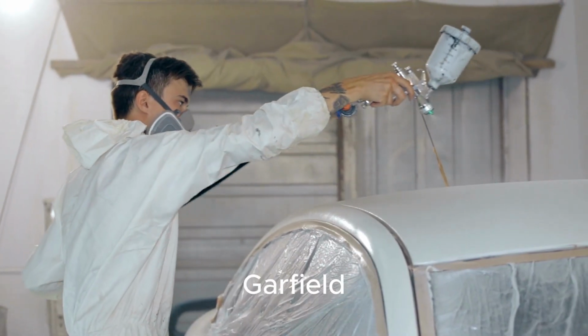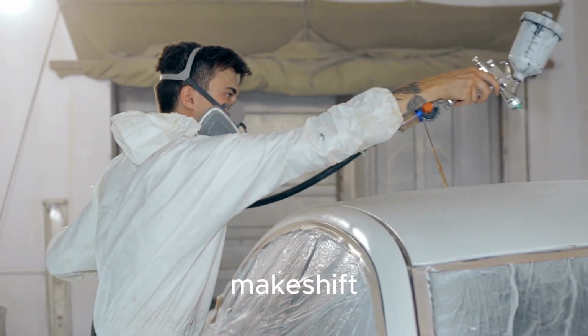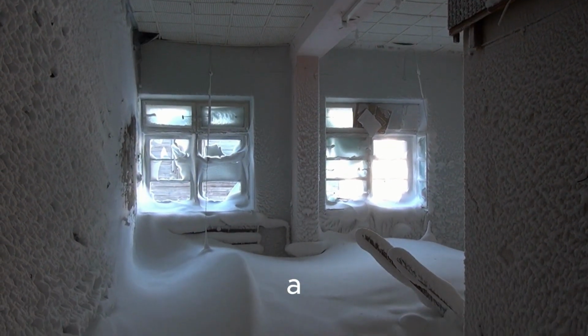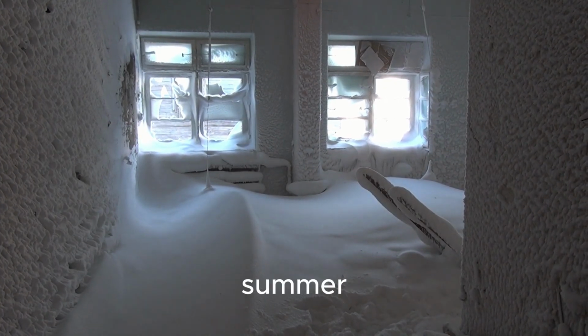Even President James Garfield, after being shot in 1881, had Navy engineers build a makeshift cooling device in his sick room. They blew air across ice and through cotton screens, lowering the room temperature by a few degrees, enough to make him more comfortable during the blistering Washington summer.